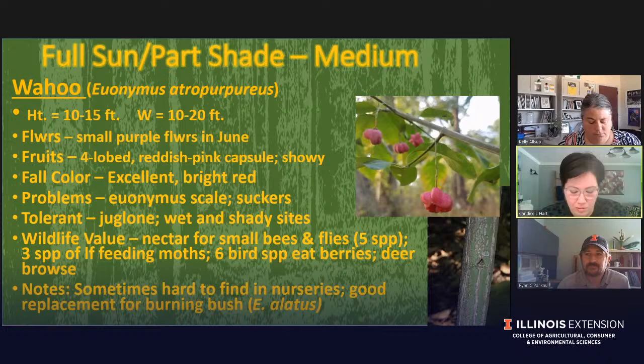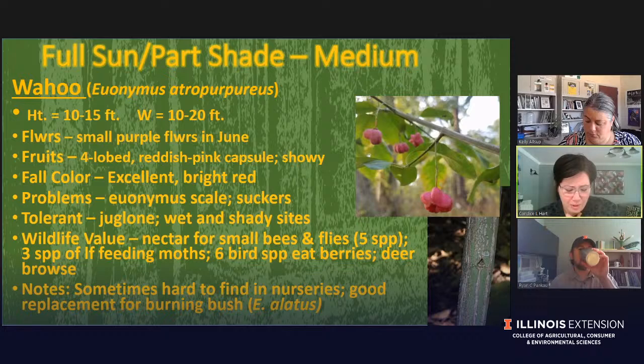A question from earlier when I was talking about beautyberry, someone asked, are the berries poisonous on the beautyberry? So I did a quick search. They are not poisonous, though it sounds like they are rather bitter. So they would be edible in the sense that they're not poisonous, but they would probably not be tasty. Palatable. That's the word I'm looking for.